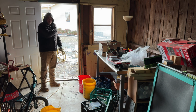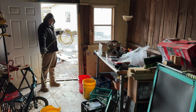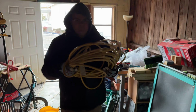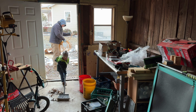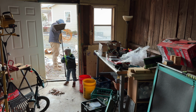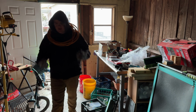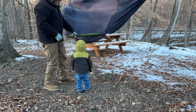Okay. You can sweep all the leaves to the door. We'll just sweep them right outside. All right, I'll line it up first so that way it's not in the way. My pile is getting bigger. All right, looks clean.